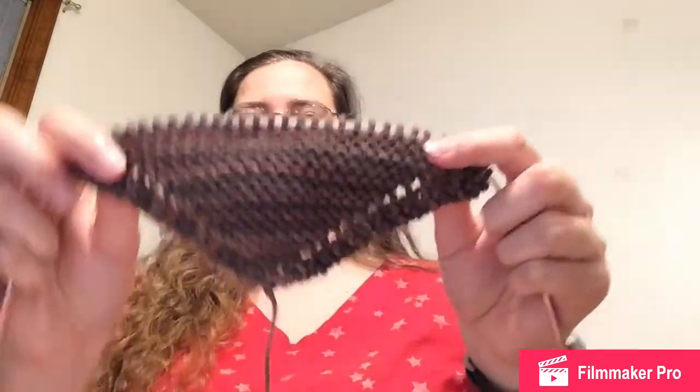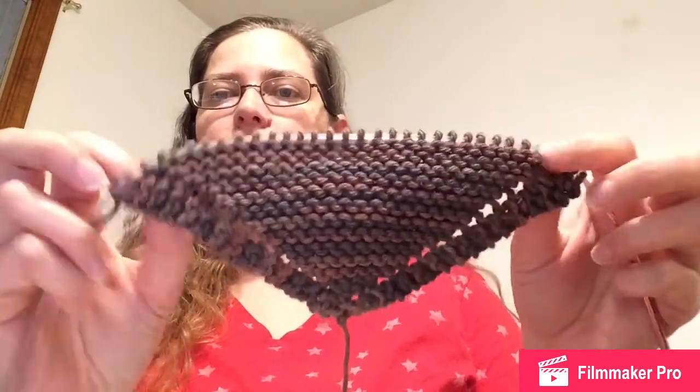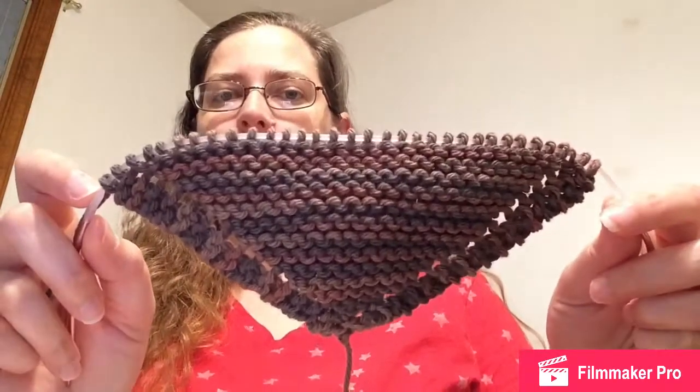I have... Sorry, I've got all kinds of stuff over here. I have another dishcloth on the needles. And that's the Grandma's Favorite by PJ Allen.